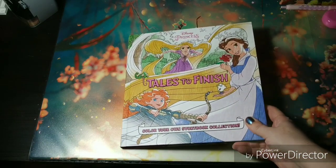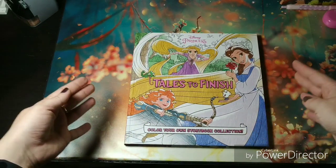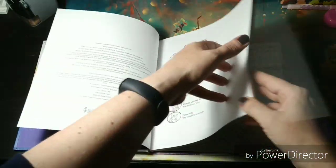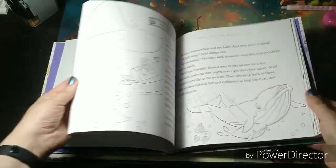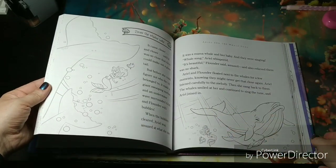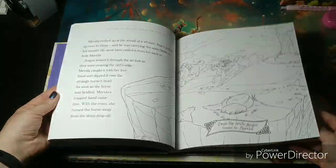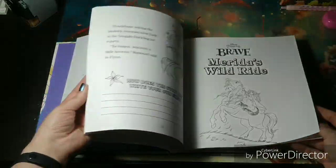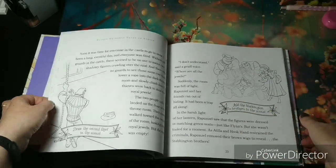My pile of books are on the floor, because it would be too heavy on my desk. This one, Disney Princess Tales to Finish. Don't know why I haven't colored in this one. It's a hardback book with some short stories. I thought they were the stories really about Cinderella and Snow White, but the stories are made up. And that's not a problem, but I don't know why I couldn't easily do such a small picture. The only thing I don't like about this book is that you have to color in or give some extra details to some characters.